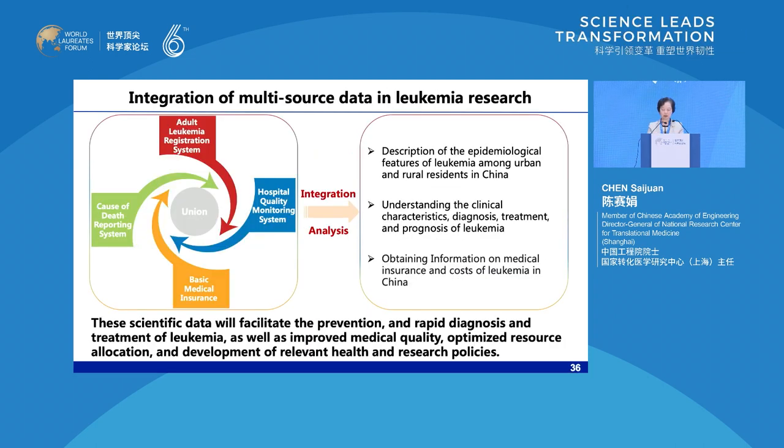Integration of multi-source data will reflect comprehensively and accurately the epidemiologic features of leukemia among urban and rural residents in China. Deeply understanding the clinical characteristics, diagnosis, treatment, and prognosis of leukemia, providing the basis of a cure for leukemia, obtaining information on medical incidence and the costs of leukemia in China, improved medical quality, optimized resource allocation, and developed relevant health and research policies, building a strong foundation for the health of all.